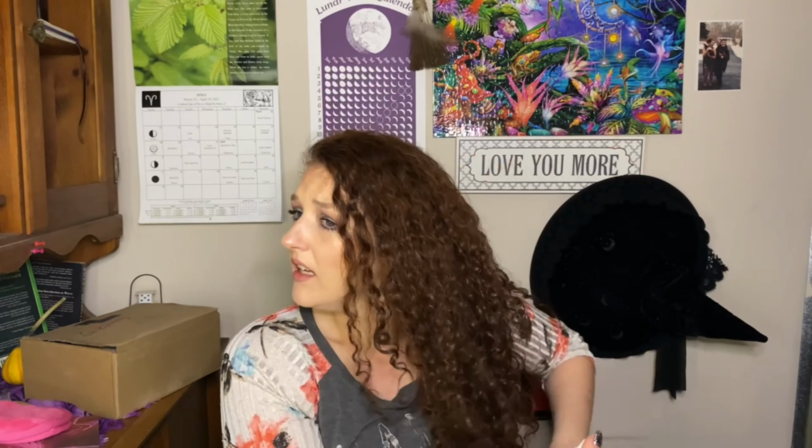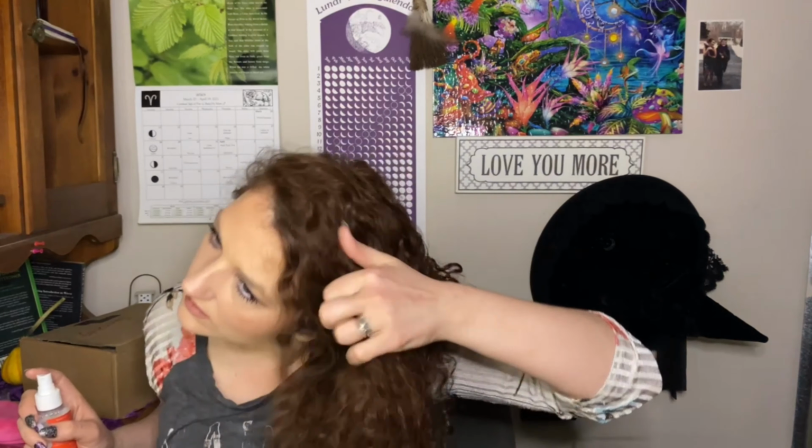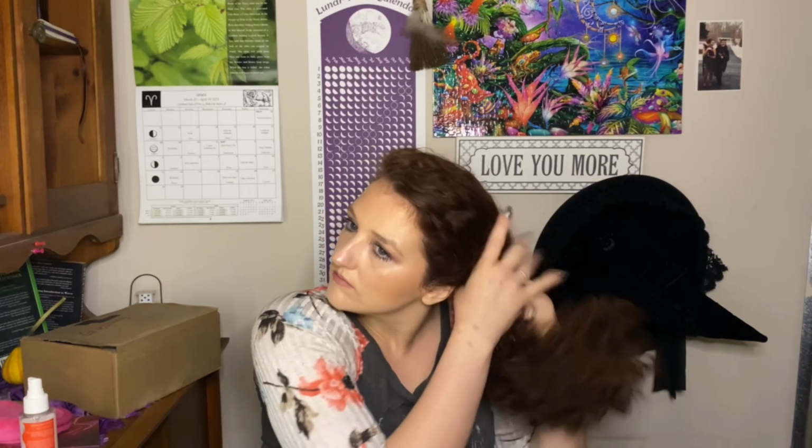So, just because I slept in my curls last night, I can take them out. I didn't take a shower this morning, so let's see what happens. No, maybe not. It kind of added some texture. Not so nice texture, but whatever. It did bring the curl back.